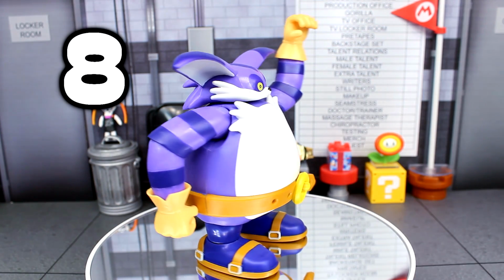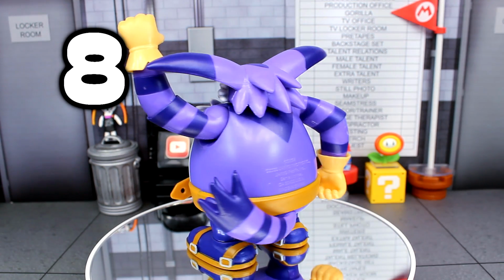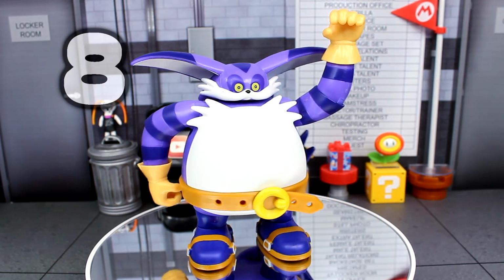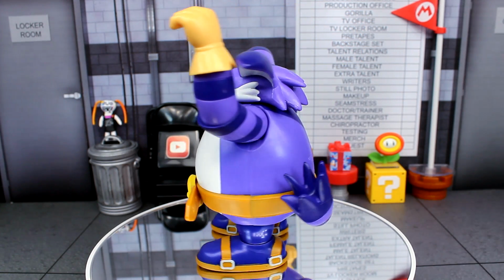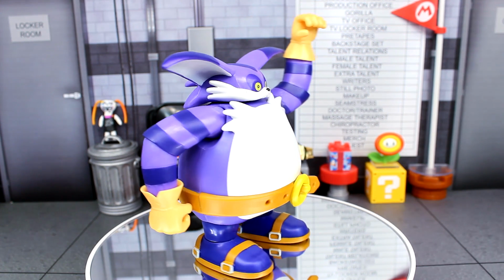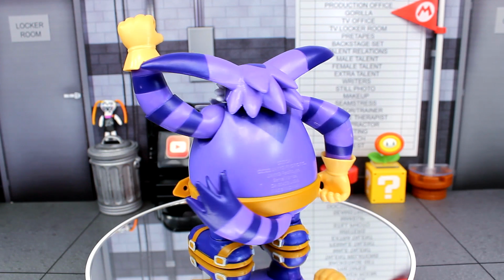Now, coming into number 8, this one was jumping back and forth with number 7 on my list, but I went with Big the Cat right here. I love this figure a lot. I like messing around with him with the other Froggy and fishing pole toys that I have. This is actually a pretty good figure, but I think the lack of accessory and the stiff joints due to the body mold of the figure is what hit the coffin for him.